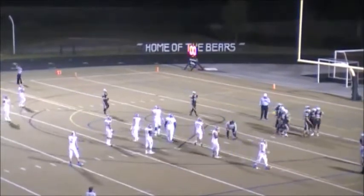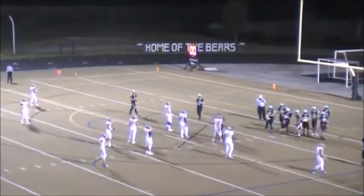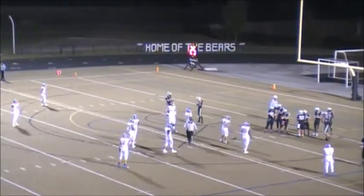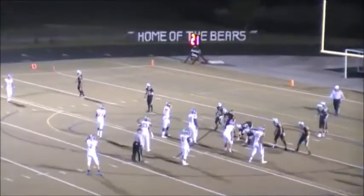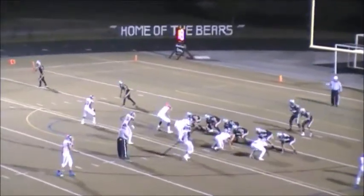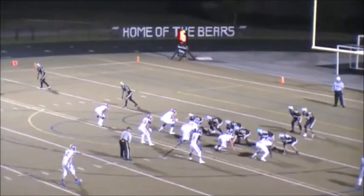Yes, sir. They had 8 in the box, and all 8 of them on the line of scrimmage and through. So they lose, let's call it 2 yards. 2nd down and 12 with the ball now on the 6-yard line.